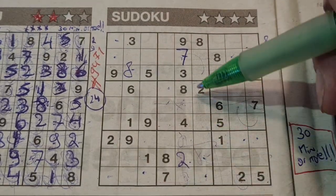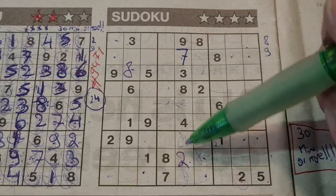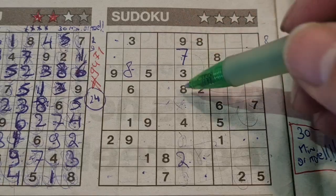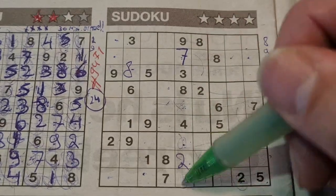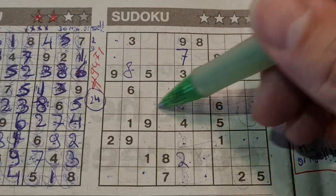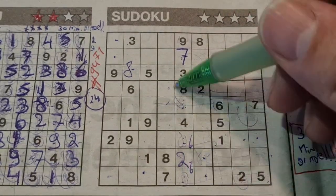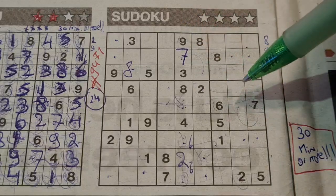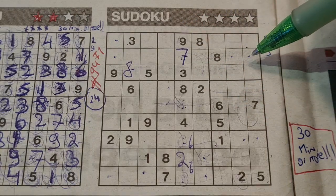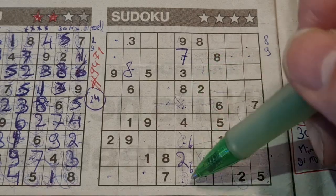1, 2, 3, 5. Need a 5 here, need a 6. Here can be 6. You need a 6 in the middle column. Well, here can be 6, we have a 6 in this one, no 6 there. So the 6 could be here, could be there. Need a 1 and need a 5, okay. Well, need a 1 here.